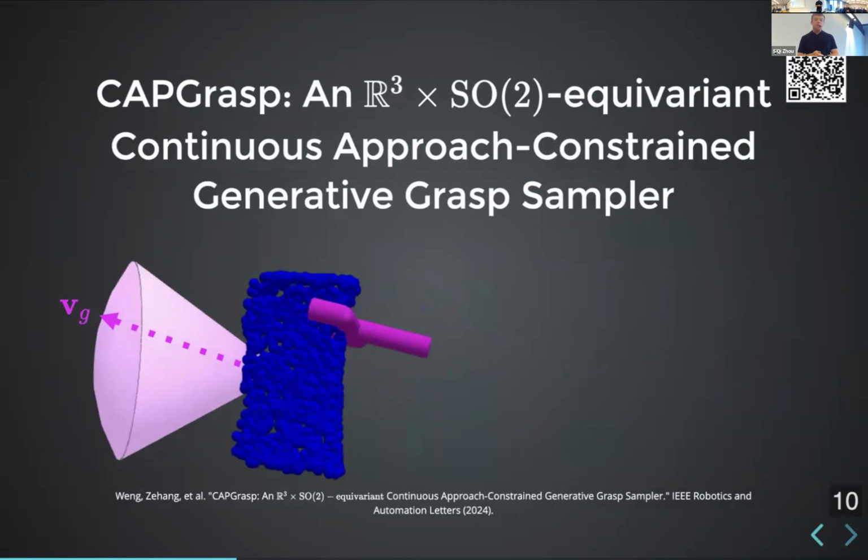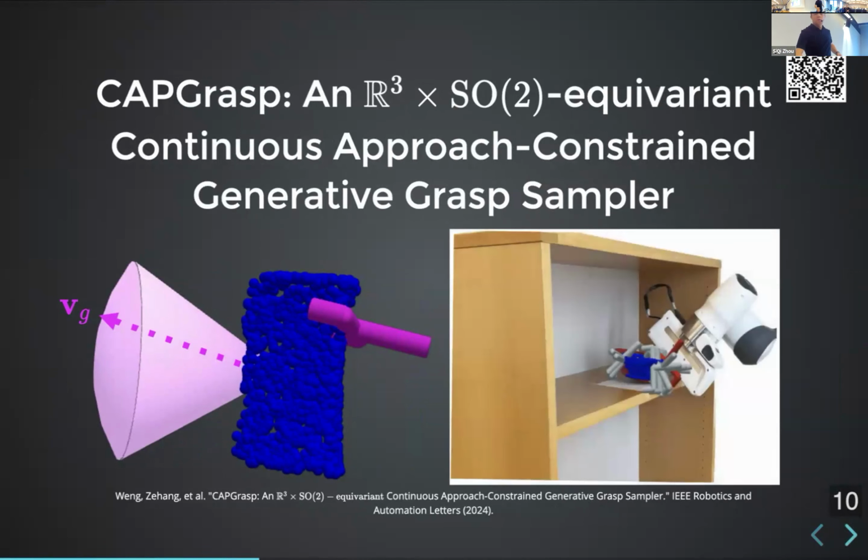And we took the same approach in one of our grasping works. So the idea here was, given an object point cloud, we wanted to constrain the approach direction of it to be inside a cone. It's really that simple. And why did we want to do this? Well, one of our challenges was we wanted to grasp from a confined space, so from a shelf. And we didn't want to waste data on grasps from behind the object when we can't reach that with motion planning.